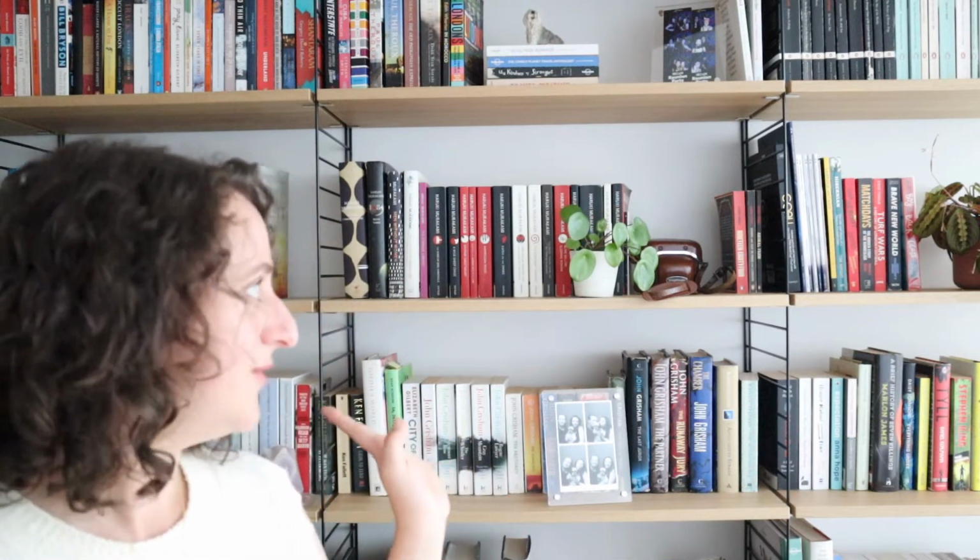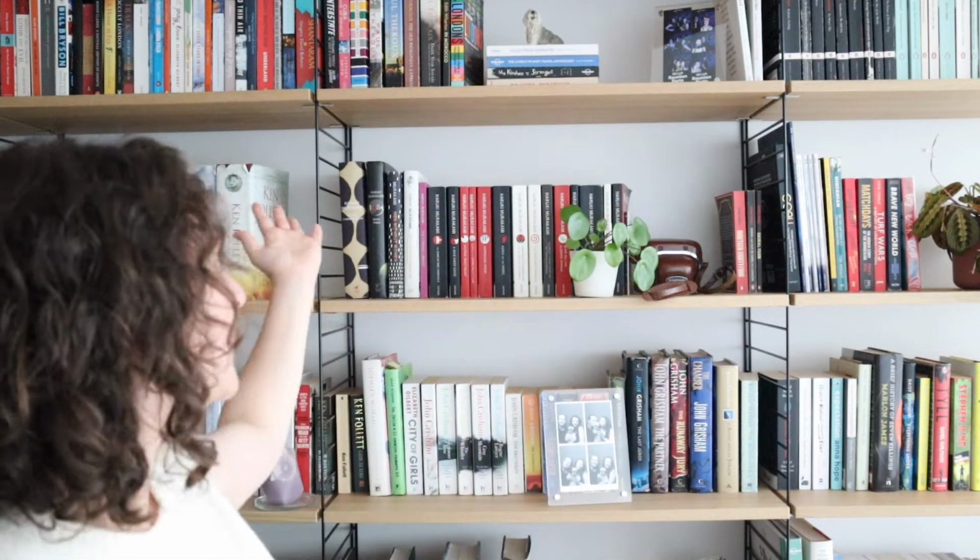The reason for that is the fact that one of my favorite authors of all time features on this shelf, and that is Haruki Murakami, a Japanese author who has been translated in many languages, a Japanese author that many people think will probably win the Nobel Prize at some point.